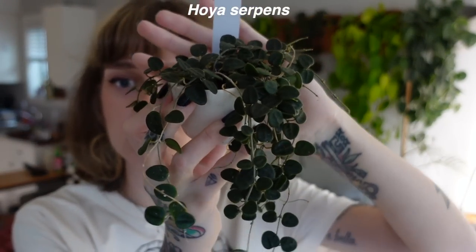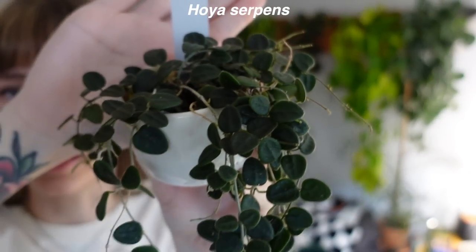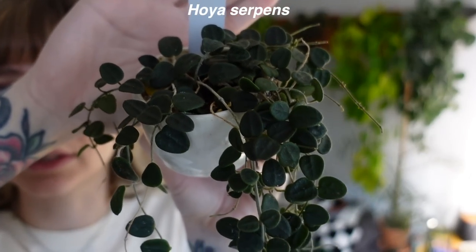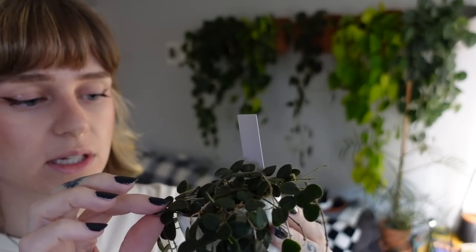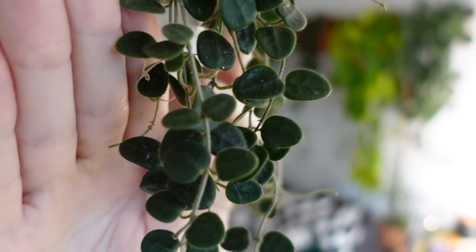And then we have my Hoya serpens, which is actually doing pretty well. This is so cute, what a cutie Hoya. I love it so much. Love the tiny dark leaves. They actually are a little bit fuzzy too, and the shape of them looks like little snake heads.